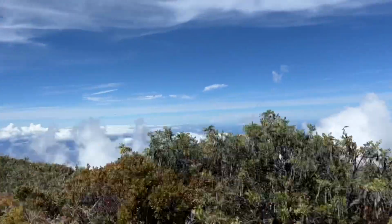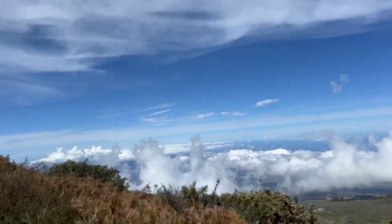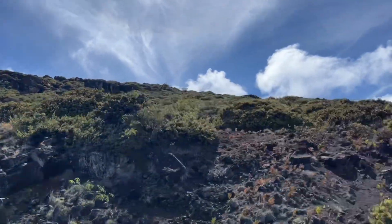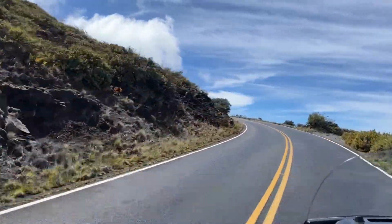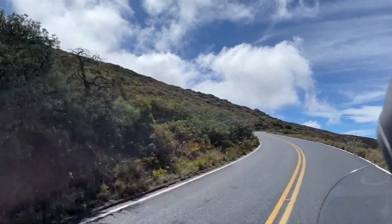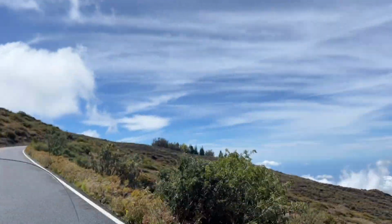I don't have any videos of this, but on the way down, we did see some wild goats. I guess they have wild goats all along the way. We saw some black and brown wild goats up here. But super cool. So yeah, this is footage. I wanted to actually just let it run and not have me talking through the whole thing because it was so beautiful, but the wind all the way up was tough.